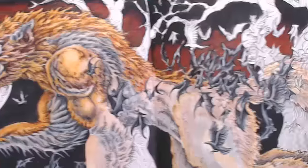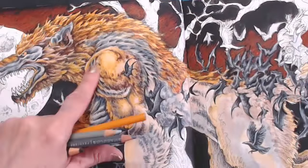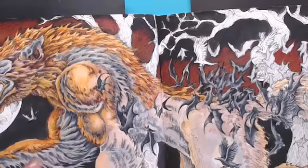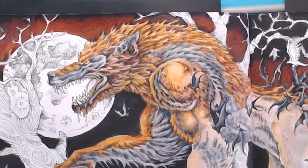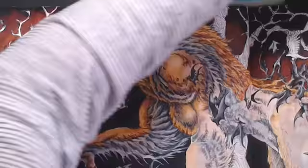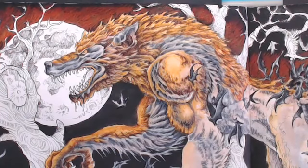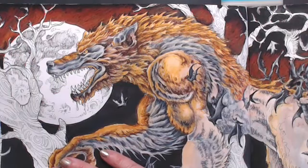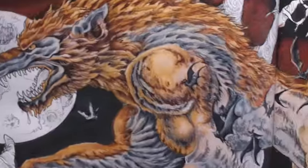Okay, so here's what we got so far. You know what? I might go ahead and stop on the fur, even though I really want to do this arm right here, because I want to show you, I want to do a tree. And I really want to do the moon, too. Do I want to do the moon and this tree? I haven't decided on what color I want to do the trees. I'm thinking red and brown, but I don't know. He looks cool. Thanks, guys.